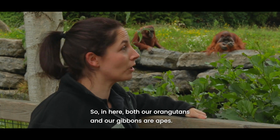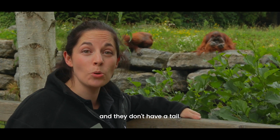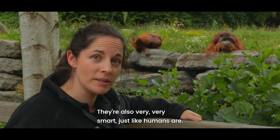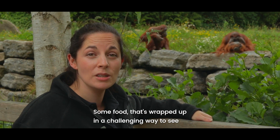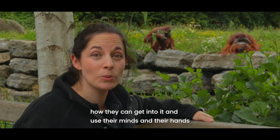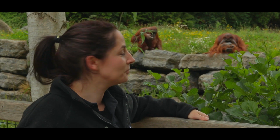So in here, both our orangutans and our gibbons are apes. One way you can tell them apart is they're a bit bigger than monkeys and they don't have a tail. They're also very, very smart, just like humans are. So these are all apes, and we're going to test that smartness or intelligence by giving them some enrichment today. Some food that's wrapped up in a challenging way to see how they can use their minds and their hands and their feet to get into those tasty snacks that we have.